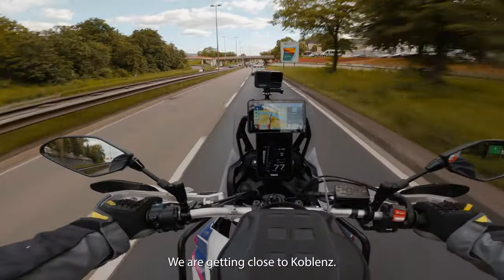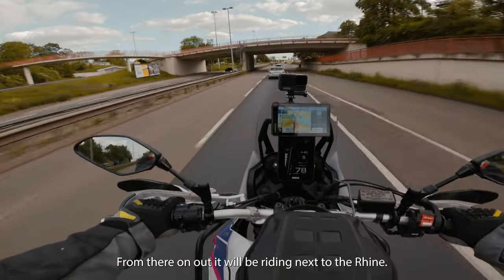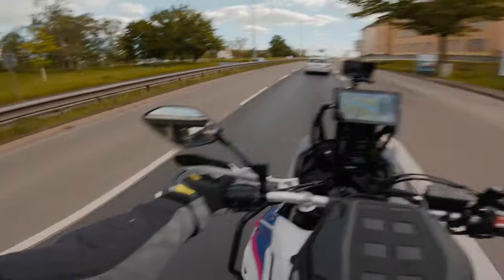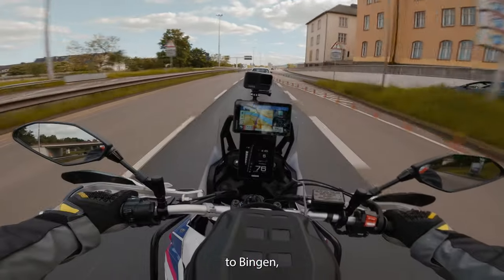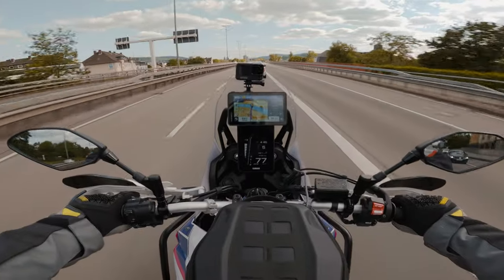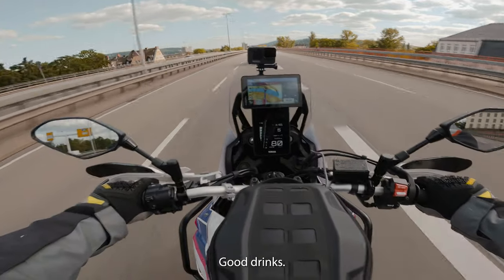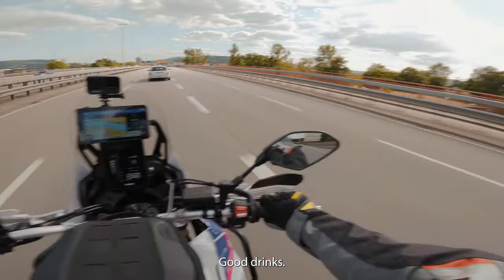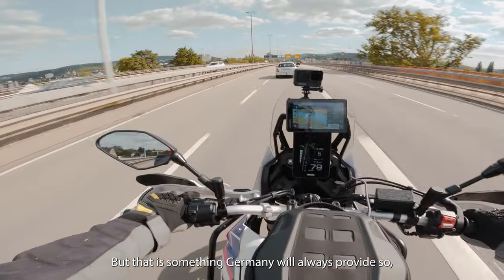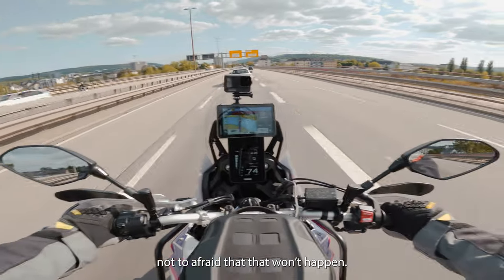The goblins. Then on out it will be riding next to the Rhine to Bingen, where we will stay tonight, probably with some good food, good drinks, but something Germany will always provide, so not too afraid that won't happen.